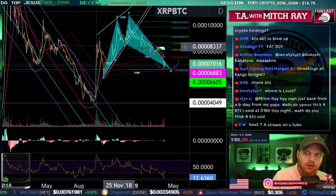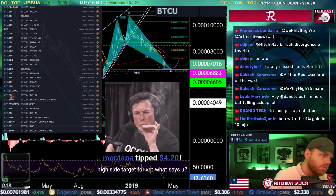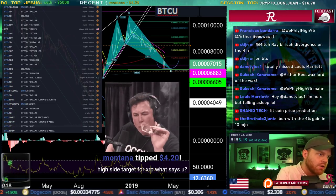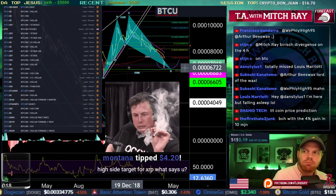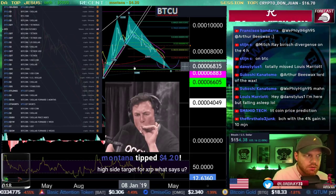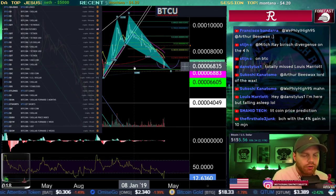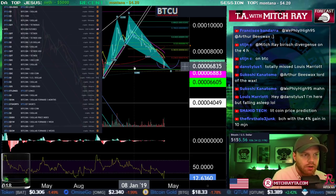Not bad, man. If we want to, we can go take a look. High side target for XRP, what says you? 40 cents. 40 cents on the dot. 39.7 cents also viable, if we're talking XRP to USD.